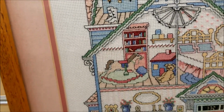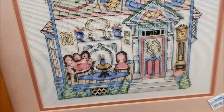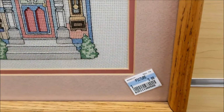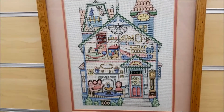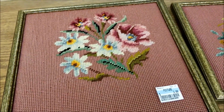This was astounding. It is a cross-stitch dollhouse. It has all the back stitching. It has all the gorgeous detail. And they only wanted $5 for it. And all I could think while I was in the store was how incredibly pink it was.